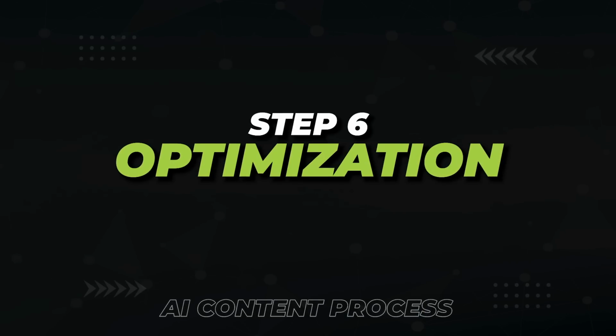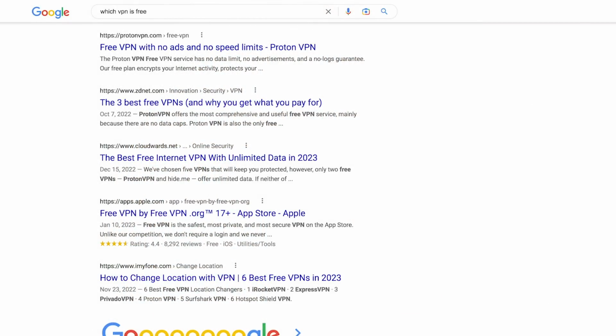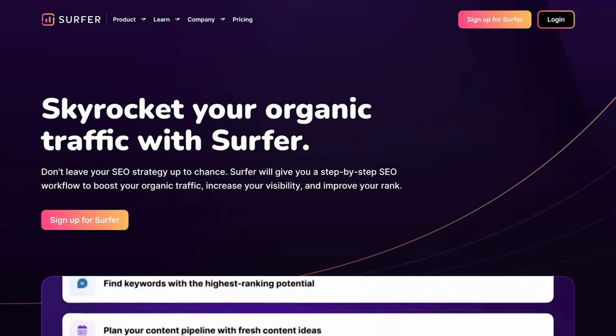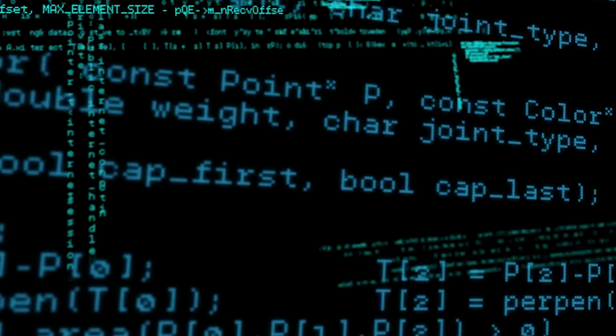But the work doesn't end there. If you want your content to get to the top of Google and actually make you money, you want to optimize it. But to be efficient, only do it when it matters. When an article's main keywords get to page 2 on Google, optimize it using the on-page SEO tool Surfer. This will give it an algorithmic boost to get to page 1 where you'll actually get traffic.